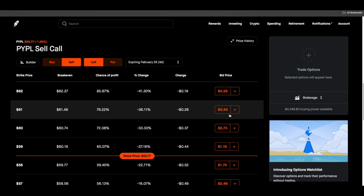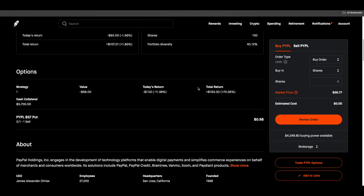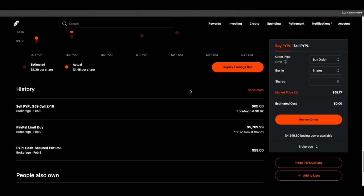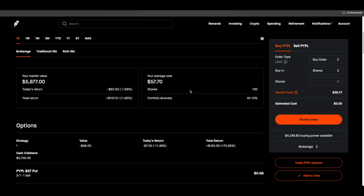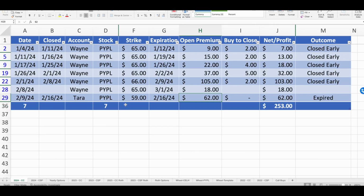So of course, anything could happen. PayPal could go down in share price. Again, going back to its chart, we certainly know in the last 52 weeks, PayPal has gone as low as $50 per share. So that's something that I need to keep in mind as well. But I wanted to show you how the wheel strategy, even for a stock that's quote unquote only $60 per share, can certainly generate some meaningful premium. So there you have it. PayPal, I think, is going to make me some decent premium in the next few months.